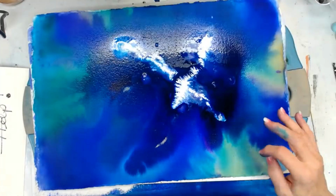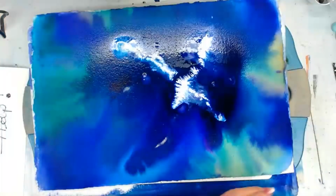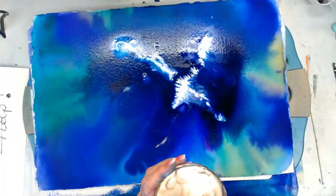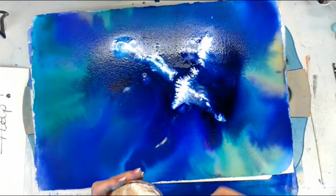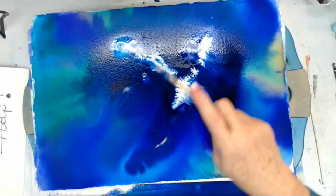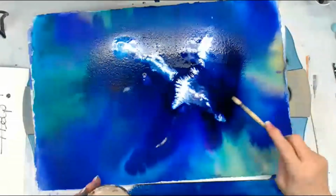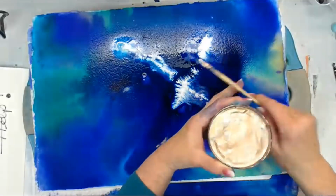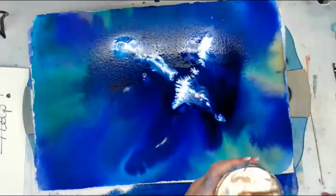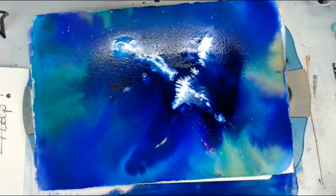All right, I'm going to drop a little more rose gold in there, kind of randomly. I need a brush that's going to work. This one is usually good for some little twinkling splatters. Not a lot. This almost looks kind of like a galaxy. I just kind of want them in the middle. See what it does. Hopefully it won't take over the whole thing like it did before.